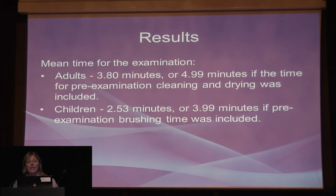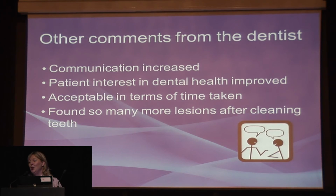And for children with fewer teeth and probably less complex conditions, it was around about 3 minutes per child, or 4 minutes if the brushing time was included. But actually, with Dr. Ormond, the most interesting thing was his change in attitude towards ICDAS. He said it did take too much time. But actually, the time wasn't in doing the examinations. The time that happened for Dr. Ormond was that his patients all of a sudden wanted to know more about their oral health.